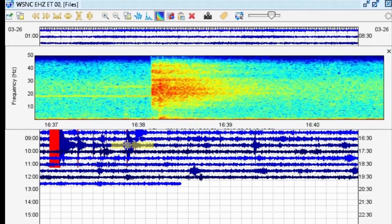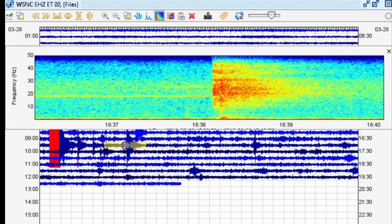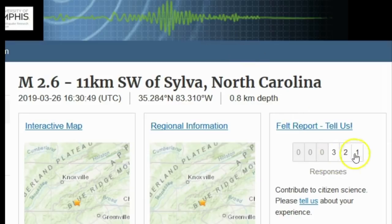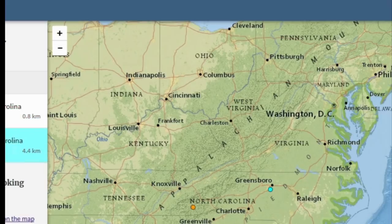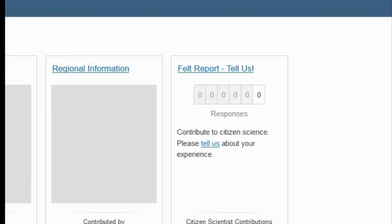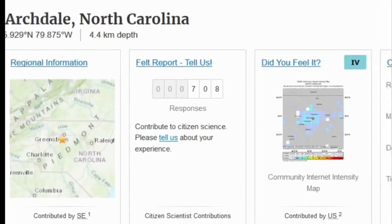So again, these are some aftershocks not being reported. So North Carolina likely had 6 or 7 total earthquakes today, in the past day. They're only reporting 2. Now let's go back to the event page for the other magnitude 2.6. Again, this 2.6 was at 0.8 kilometers in depth, and 321 people reported feeling it. But let's go to the first magnitude 2.6. Let's go to the event page. Again, this 2.6 occurred at 4.4 kilometers in depth, and 708 people reported feeling it.